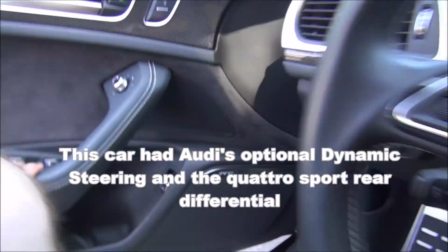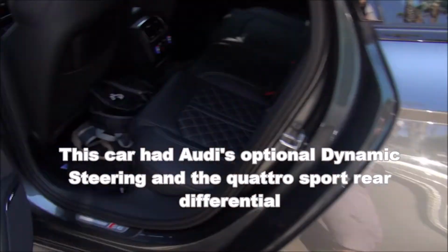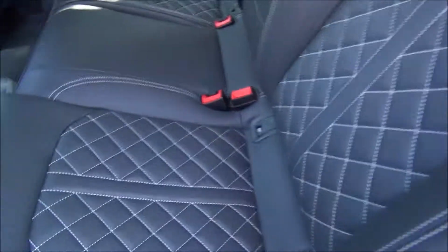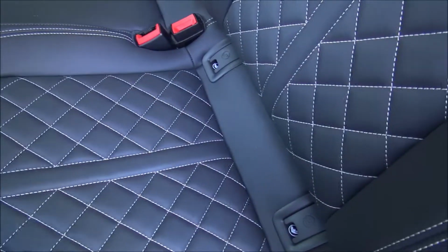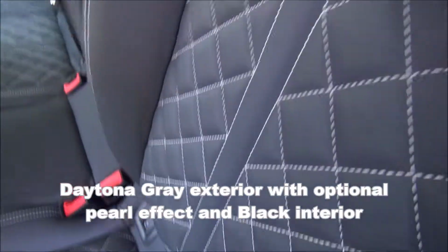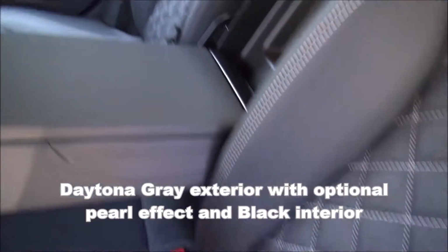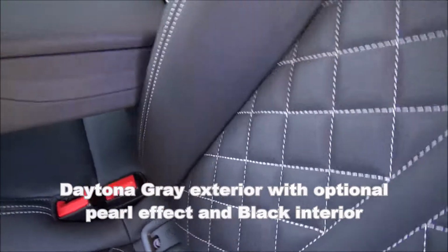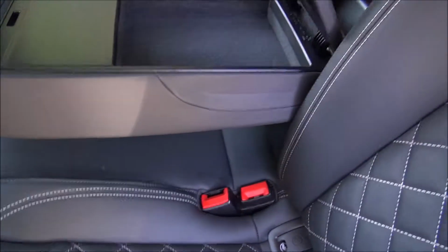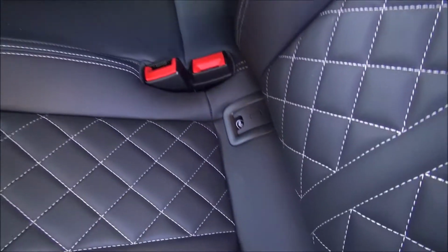And let's take a look at the back seat here. So we have a nice big back seat, also with the beautiful kind of sports seats and the cross-stitching here. We have a nice center console. You have a pass-through to the back there. And this has a cup holder there and then opens up like that. And then that shuts.